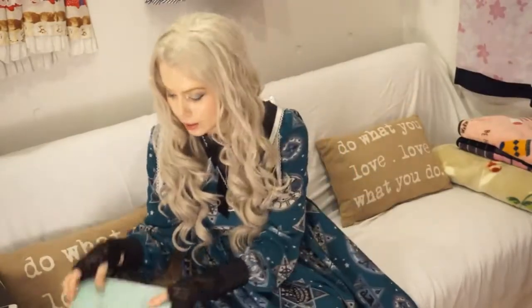Also, when you get a lace front wig, it has lace at the front, like the name says, and then you cut it. So this is the stuff that you usually have right at the front of the wig, and then you just cut it as close as possible to the hairline, and guess what? It looks like it's natural.